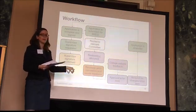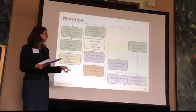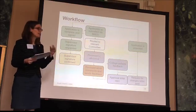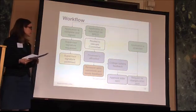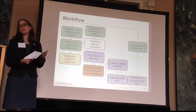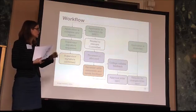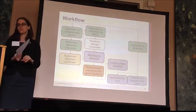So the reviewers then add their comments to the application and send feedback back through to the college research offices. We collate any feedback if it's from 2 reviewers or from 1, and then either send out an approval letter if the reviewers are happy to approve that application, or we send out, much more frequently, a request for changes letter, which details the changes that the reviewers need to see in order to be able to approve that application. The applicant then amends their application and the whole process starts again.